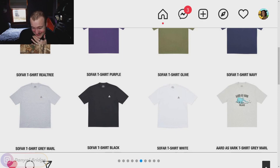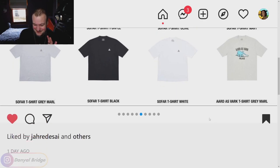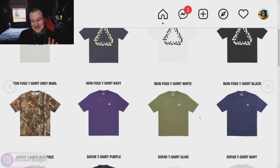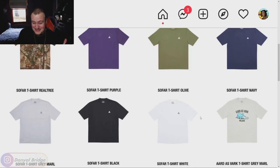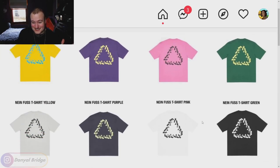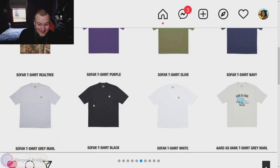It's a strange T. We're getting into the strange T territory. We're on page six. We've got four more pages to go. We're in the strange section of week one. I don't even know what my favorite item is this week for page six. The So Far T, I suppose, in a black or a white, because I'd wear that. But strange. Very, very strange. That is page six, guys. Let's go check out page seven.